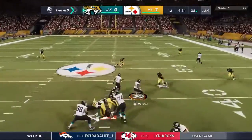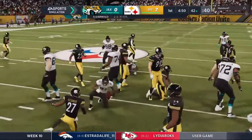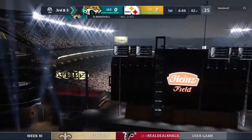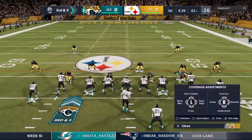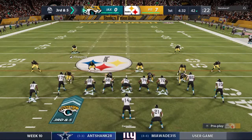On 2nd and 9, Darnold over the middle, complete. That's Marshall. One thing you're hoping for when you run drag routes, you're able to hit a receiver in stride, and he can pick up a lot of yardage after the catch. But in this situation, the defense was effective, able to stop him before he could get a good head of steam going.